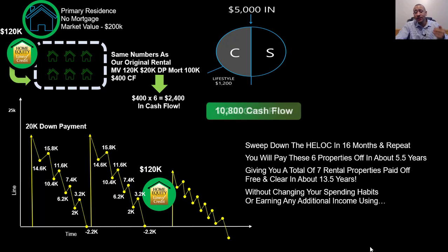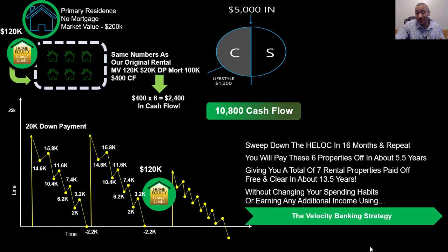Okay, using this strategy, guys, we were able to do this without changing your spending habits, without earning any additional income. Imagine if you were bringing in additional income on the side. Maybe you're doing some wholesaling, you're flipping houses on the side. That would make this whole scenario move much, much quicker. But we wanted to do this using everything exactly the same. Okay, so we didn't earn any additional income. We just simply applied the velocity banking strategy.